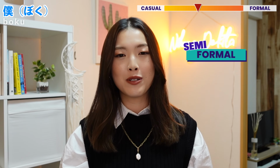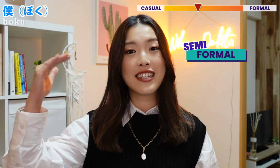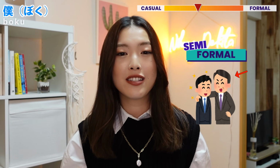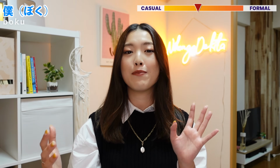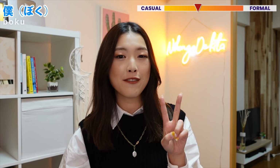What I mean by semi-formal situation is, for example, you want to talk to your colleagues, like senior colleagues or your managers you see often, so you have already built relationship with them, but you don't want to sound too casual like ore, then that's when you want to use boku. And there are two fun facts about this.